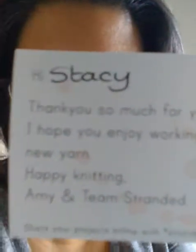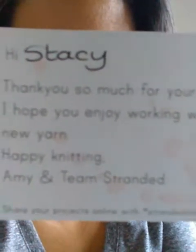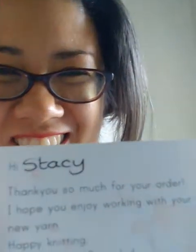and it comes with a really thoughtful little card. See if I can show that to you. There you go. And I love that the card is hand addressed. That really made my day, almost more than the yarn. But it says, "Thank you so much for your order. I hope you enjoy working with your new yarn. Happy knitting, Amy and Team Stranded."